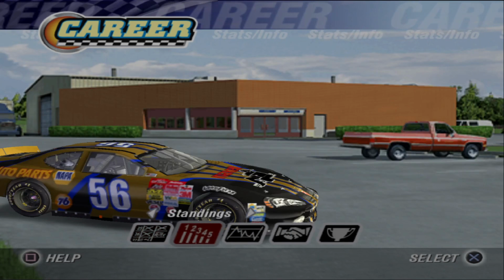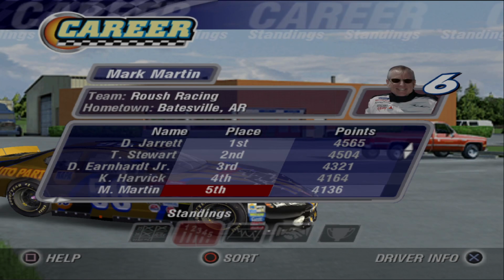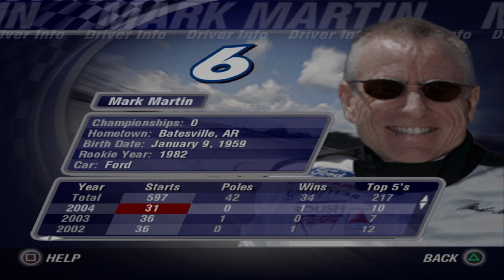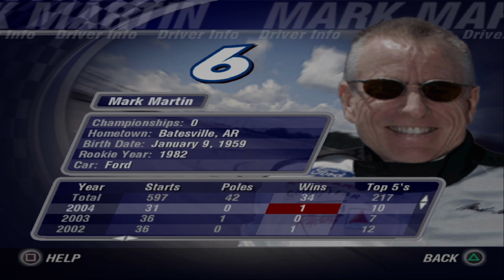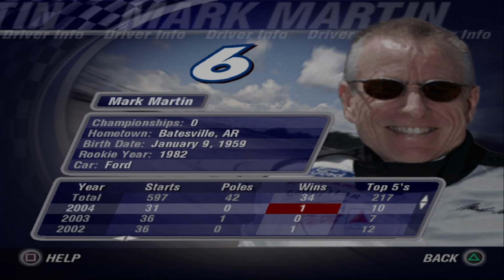I want to see, did they really tie on points? Yeah, they did, of course. 61 still. They just tied. But, yeah, Mark Martin gets his first win of the career mode playthrough. This took about 67 races in this playthrough just for Mark to finally get one win in his career mode playthrough. Someone called slap shoes. He finally did it.